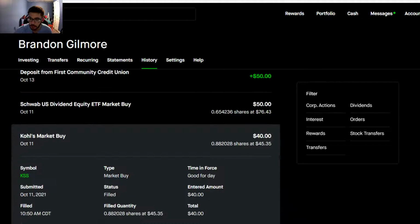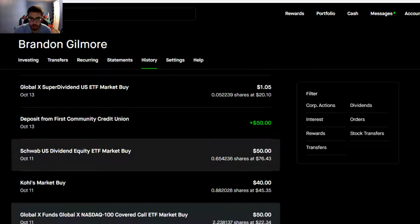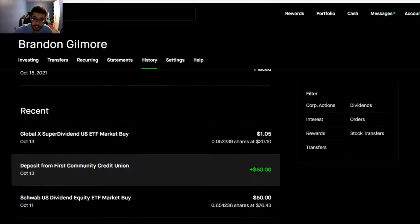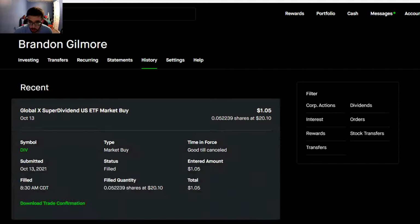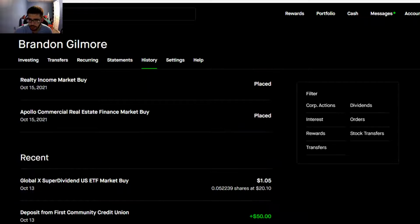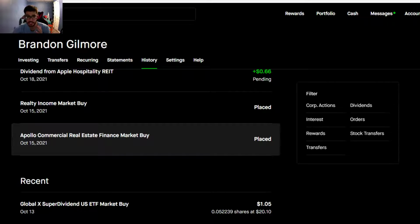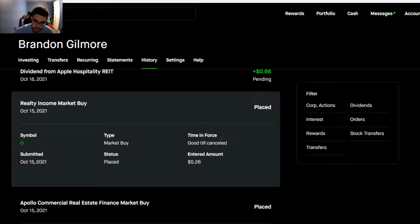Then another $50 deposit was made that went into SCHD. So built up a couple positions here. We're enjoying a nice general purchase of funds. We also made another purchase on the M1 Finance portfolio. You'll be excited for that one. And then finally, the Global X Super Dividend US ETF, DIV, paid $1.05 in dividend. Not a great dividend month for us. Not at all.